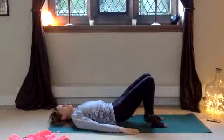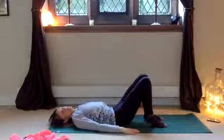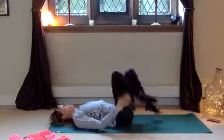You don't want to bring the lower back down before we bring the rest of the back down. So the lower back comes down last. And then bring the knees into the chest.